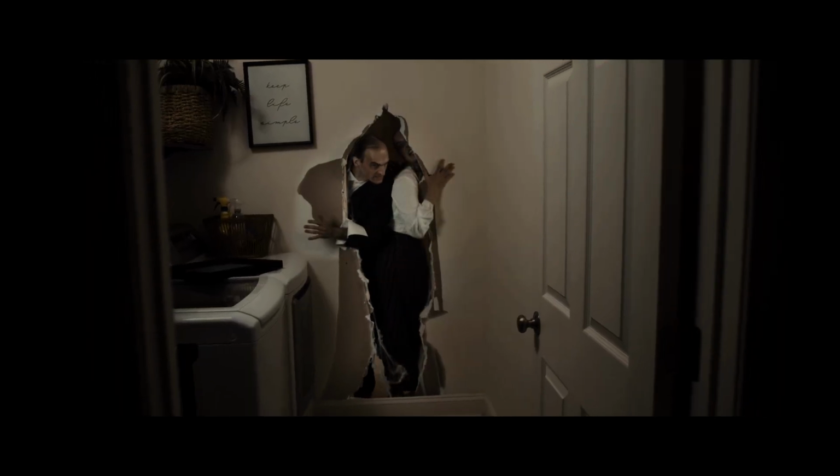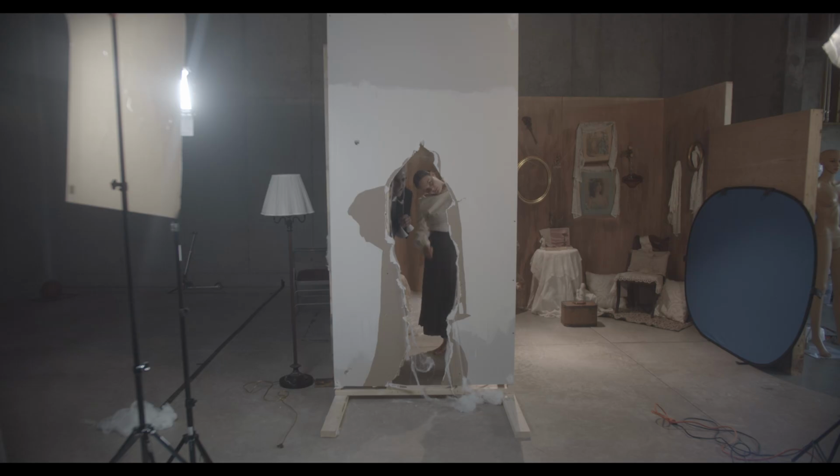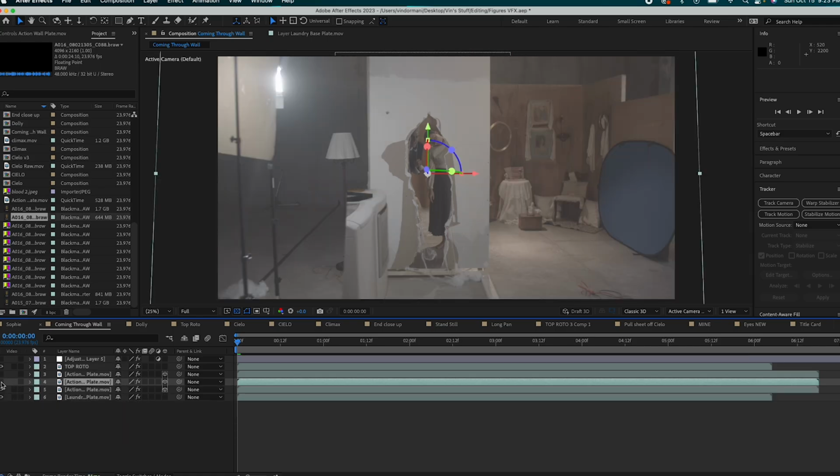For the shot of the two wax figures coming out of the wall, I took a base shot of the laundry room, then I matched focal lengths and positioned for the VFX plate with the fake wall, and then I blended the fake wall into the real wall, and it worked really seamlessly.